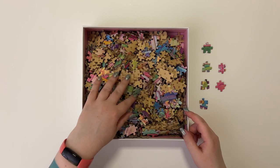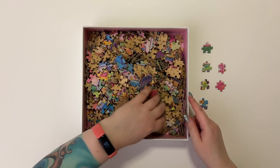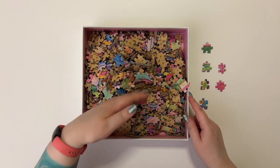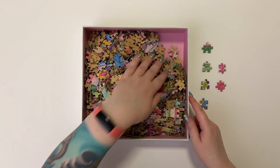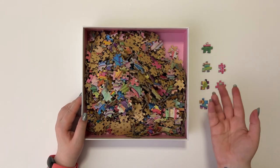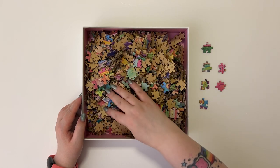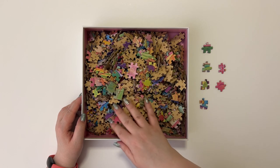And also, they don't feel too dusty or anything. I don't know if there's going to be dust in the bottom of the box. I think from memory as well, the PNP puzzles don't really have much dust at all. I can't really see much dust in the bottom, so again, I'll let you know partway through puzzling what that's like. But apart from that, these are looking pretty good.